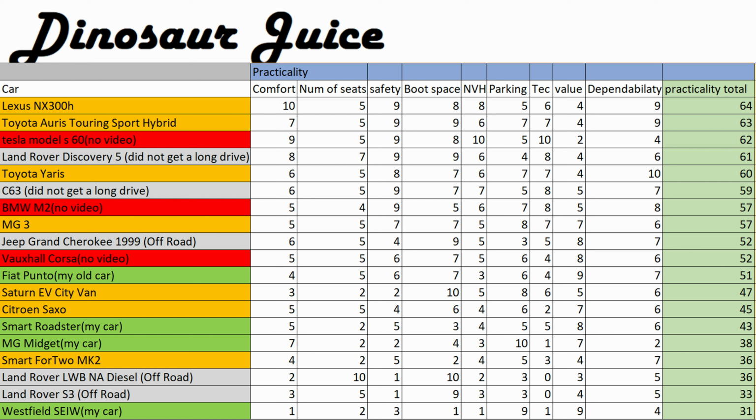The C63 is a C-Class with a whopping great big V8. Given that fuel economy isn't one of the scores, it does very well. The M2 is a bit smaller than the C-Class, but also scores very well. The MG3 is a good hatchback, but not as comfortable as that Yaris. The Jeep Grand Cherokee is getting on a bit now. The Vauxhall Corsa is, well, a Corsa.